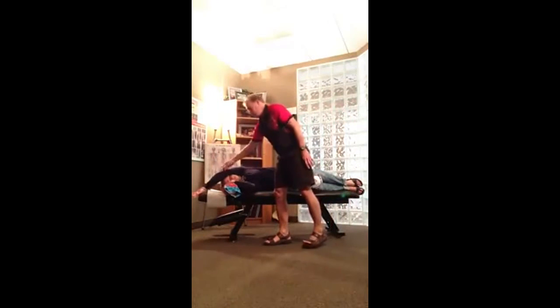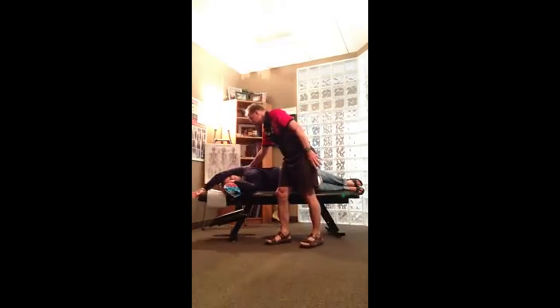And you want to avoid putting your arm up over your head like this. When you do that, you're rolling forward, putting a lot of stress between the shoulder blades, and that can lead to a stiff neck and stiff shoulder.